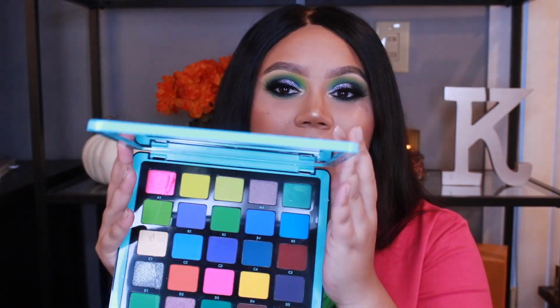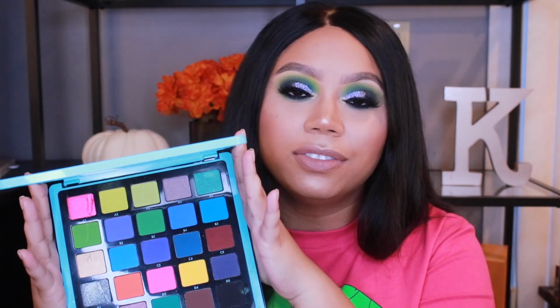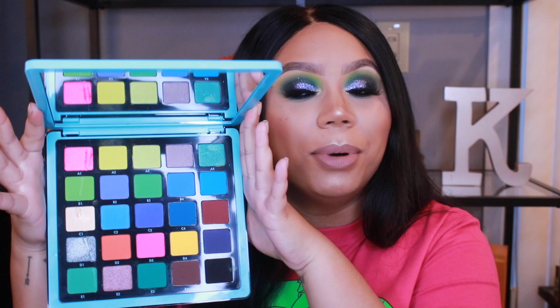and this palette, I have to say, is probably the one I was the most excited about, just because it has all these blues and all these greens, and I especially love greens. Green eyeshadow is everything, but these blues, they also just kind of call to me.